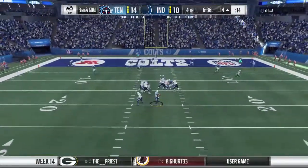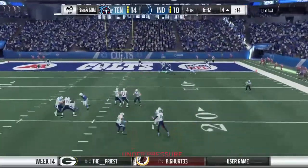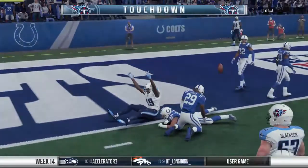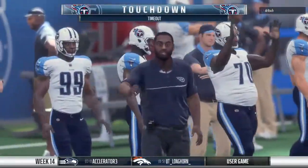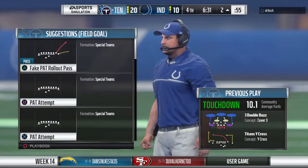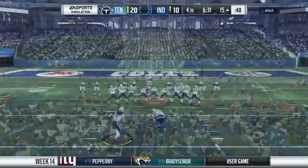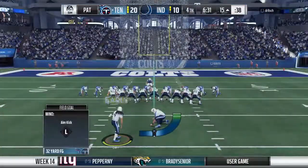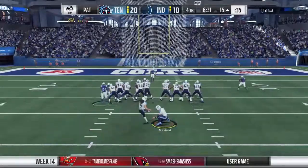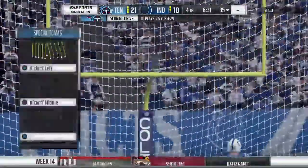From the shotgun, it's Mariota. And into the end zone for a Tennessee touchdown. Tajay Sharp, his 4th touchdown on the year. And the Titans are going to add on to their lead. Now the extra point try forthcoming. It's good, and it's 21-10.